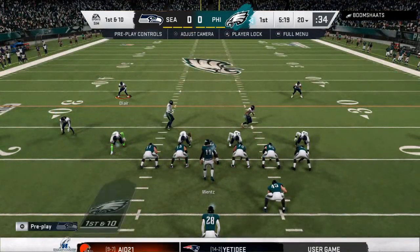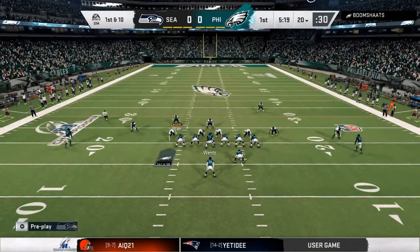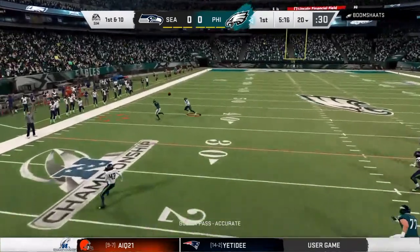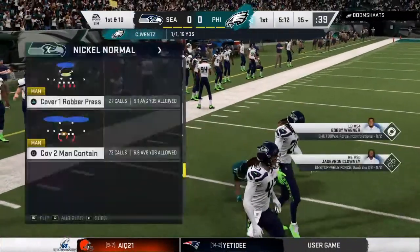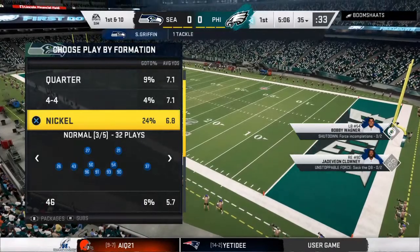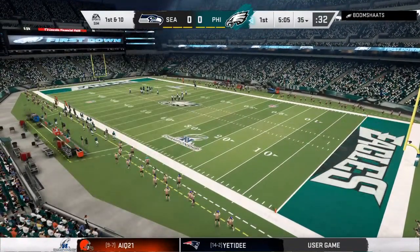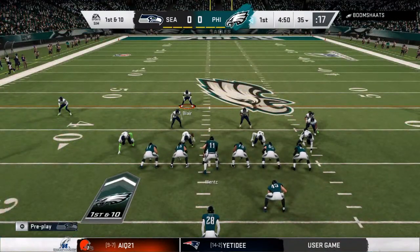Wentz and the Eagles now with a 1st and 10 at the 20. To throw is Wentz. Made by Alshon Jeffrey. And up to the 35 before they're able to knock him down. Philadelphia picking up the first on a gain of 15. Ball up to the 35 now as they come up on 1st and 10.